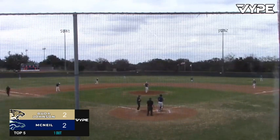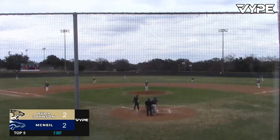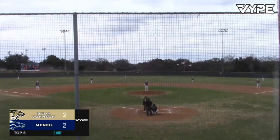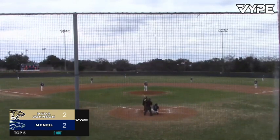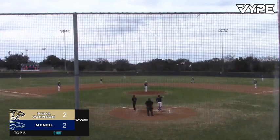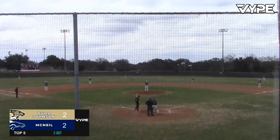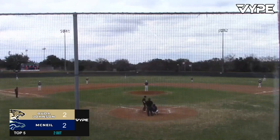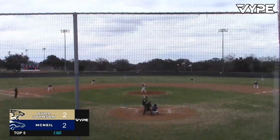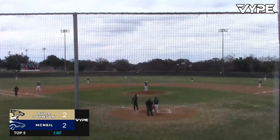One-oh pitch, fastball misses outside. Be 2-0. Pitch fastball looked like it was in there, but must have been a little bit low. So it'll be 3 balls, no strikes, Crabtree. Three-oh pitch is in there for a called strike on the outside corner.